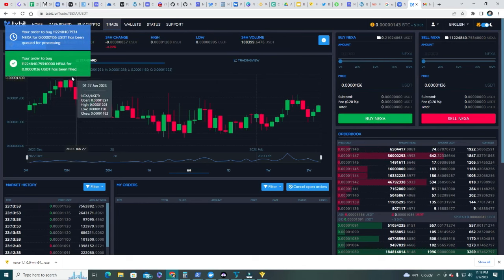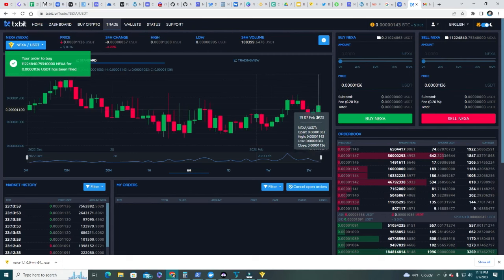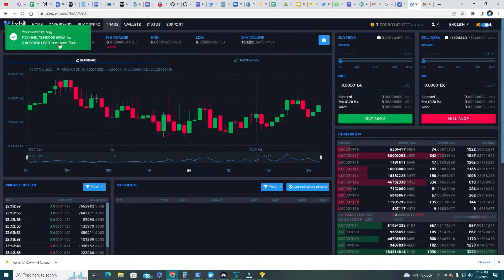All right. And it's been filled instantly. So I just moved the chart. I got all the NEXA filled in. So the order, we're good. So if we go to the wallet now, you can see we have the 11,224,840 NEXA. So now we can withdraw this into our wallet.